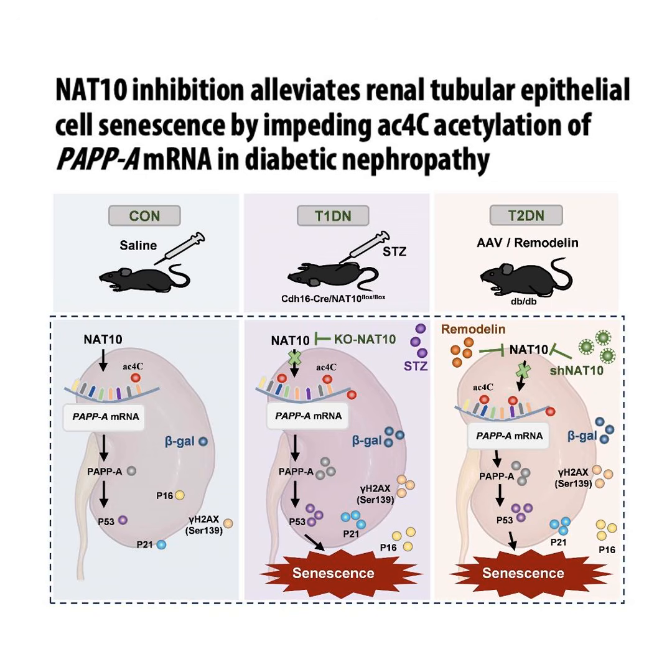They used an adeno-associated virus, or an AAV. So they basically used a viral delivery truck carrying the instructions to silence NAT10. Yeah. And they injected it directly into the mice. Again, the AAV acted as a targeted genetic therapy. It rescued the broken brush borders in the kidney tubules. Those are the microscopic hairs that absorb nutrients. Right. And it stopped the expression of the aging markers P16 and P21.